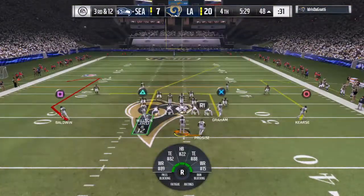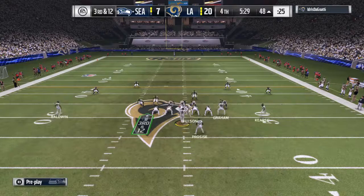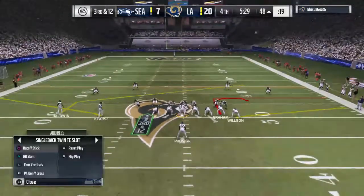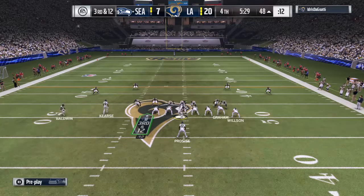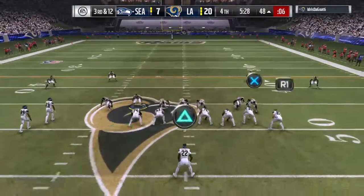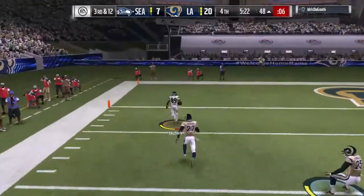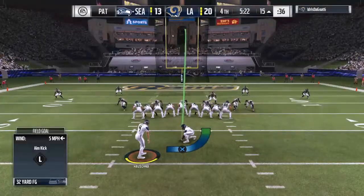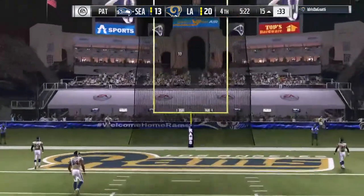Third down here for the offense after the incomplete pass. On third down, Wilson finds his man, Baldwin, and all the way in, touchdown Seattle. Doug Baldwin, 47 yards, and the Seahawks able to make this a close game again.